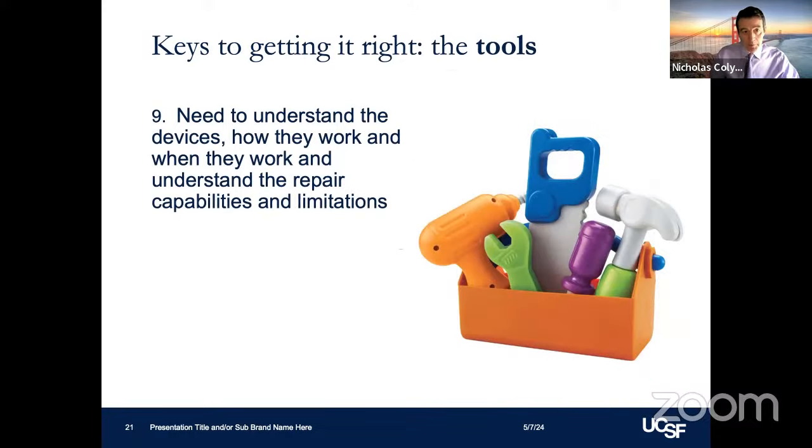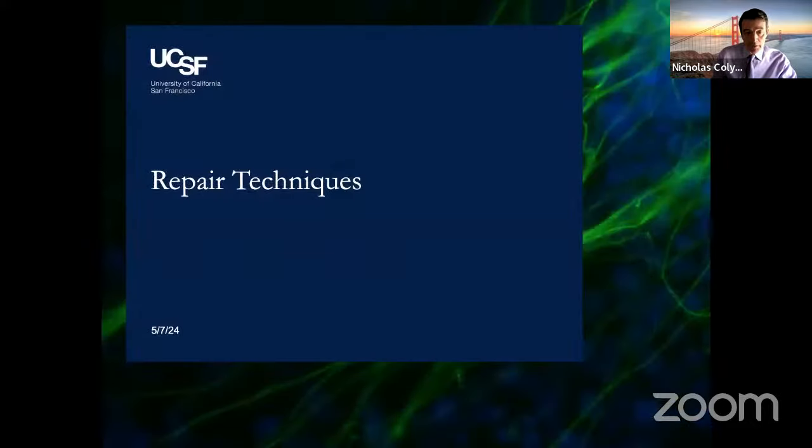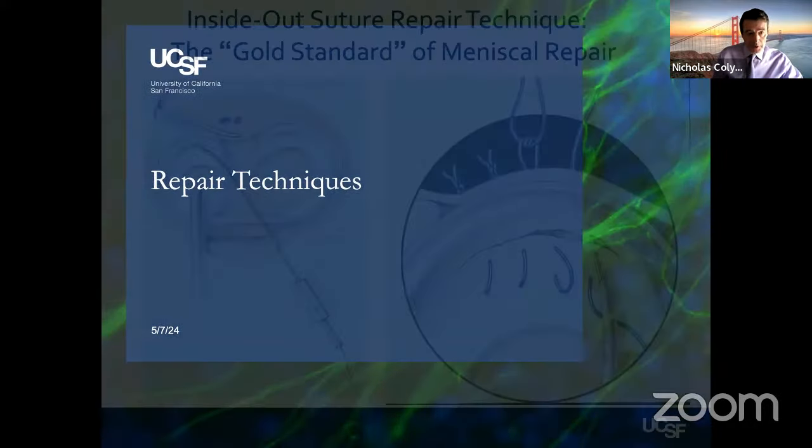And then with meniscus repair, we have a specialized set of tools, and they're very different. So you have to actually know the complete set. You can't just know one set of tools. You can't just have one mallet and not have a spanner. You have to have the complete set of tools, and you have to know how to use them well. You have to know what their limitations are and what their capabilities are. So let's go into some repair techniques now.